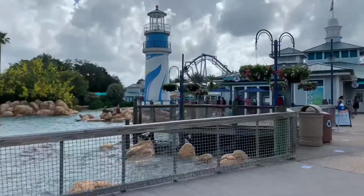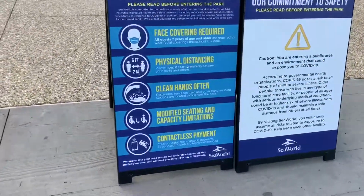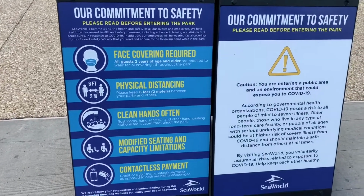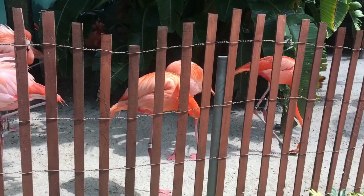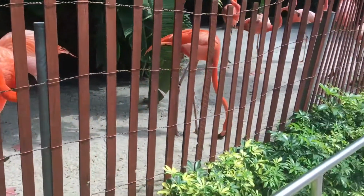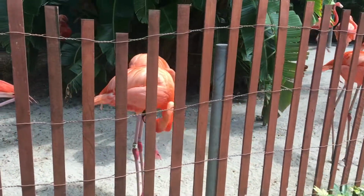We are at SeaWorld. Here are some of the signs. Rehabilitation efforts, habitat protections, ocean health initiatives. Our mission is to see and hear. First up, the flamingos. Gotta love the flamingos here, right when you walk into SeaWorld.